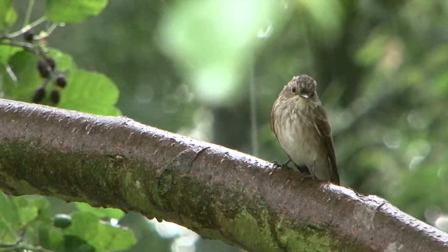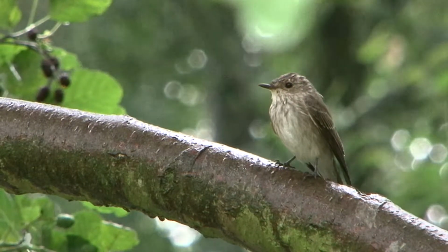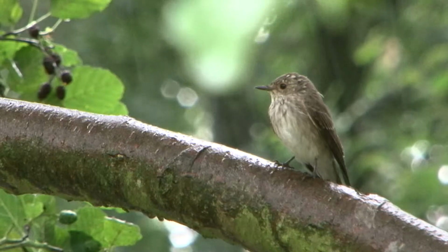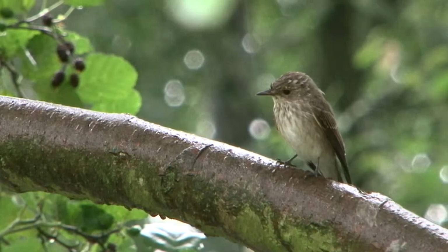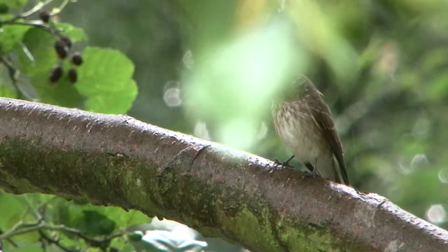The spotted flycatcher, which has unfortunately declined dramatically over the years, is a migrant bird. It has the unique feature of flying out from a perch, catching an insect and flying back to the exact position from where it took off.